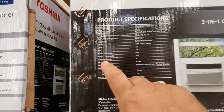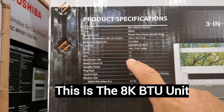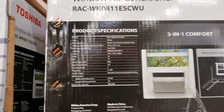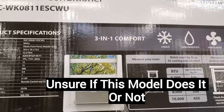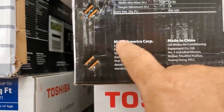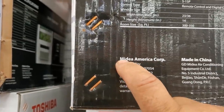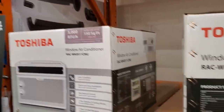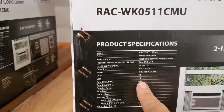See this Toshiba here. Got a rated current of 5.9 amps. I've got to love that. Watts, huh? It's 12 SEER. I want one that, if the power's interrupted, it cuts back on by itself. So far, I'm leaning toward this one. And look here. MyDia, that's the air conditioner mini split company that I'm looking at. Here's the 5,000 BTU unit, and it pulls in 4 amps, 454 watts.